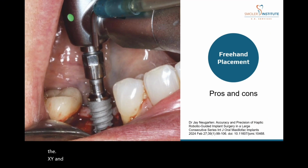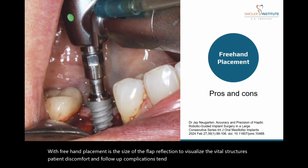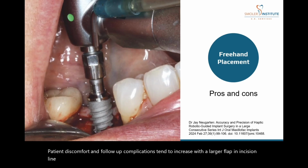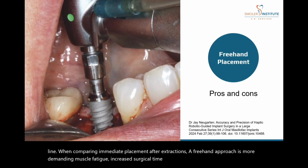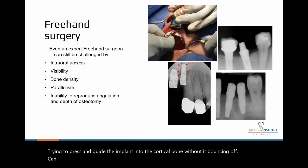Another main concern with freehand placement is the size of the flap reflection to visualize the vital structures. Patient discomfort and follow-up complications tend to increase with a larger flap and incision line. When comparing immediate placement after extractions, a freehand approach is more demanding. Muscle fatigue and increased surgical time can occur. Trying to press and guide the implant into the cortical bone without it bouncing off can be a challenge freehand.